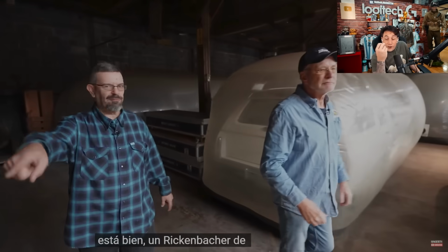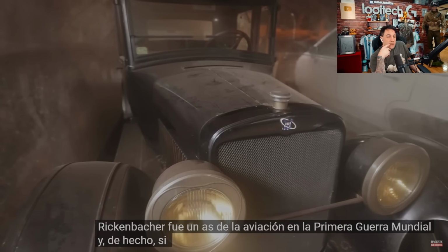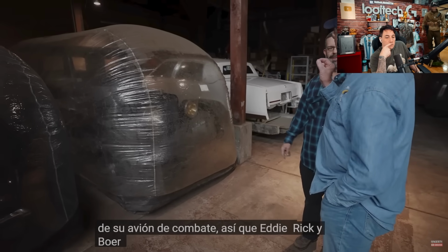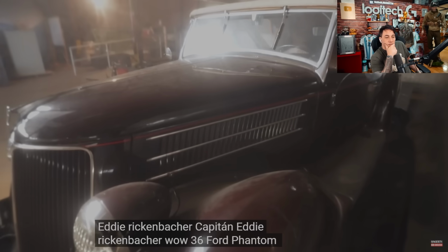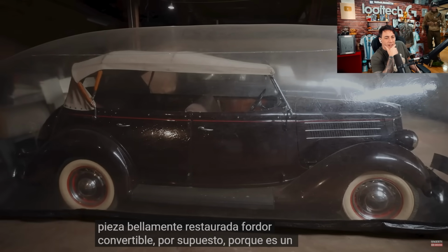It's a 1925 Rickenbacker. Captain Eddie Rickenbacker was a World War I flying ace. And if you look at the emblem on the grill, it was the emblem on the tail of his fighter plane. Relative of Eddie Rickenbacker? The Eddie Rickenbacker, Captain Eddie Rickenbacker. Wow. 36 Ford Phaeton, beautifully restored piece, four-door convertible, of course, because it's a Phaeton.